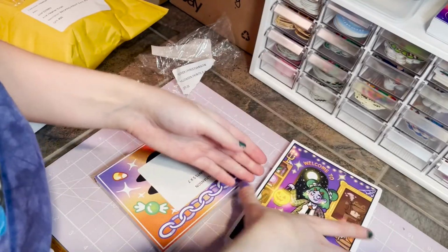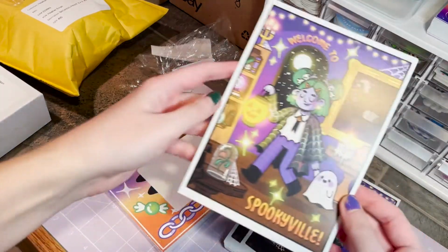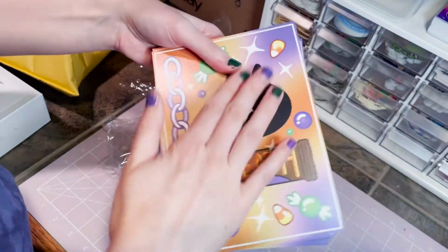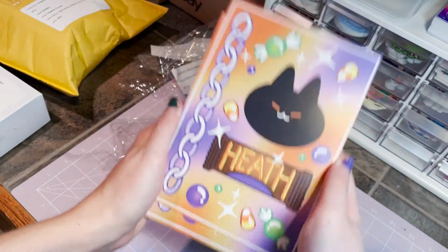Spookyville. Wow, cute! The colors came out really nice. Look at that. And the Heath Bar prints. Yay! Cute. I love these.